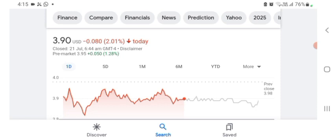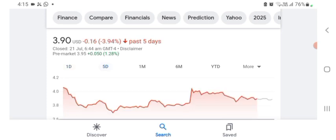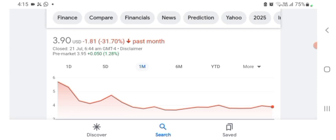In 5 days before, the stock was trading at 3.94% negative. In 1 month before, the stock was trading at 31.70% negative in a day.